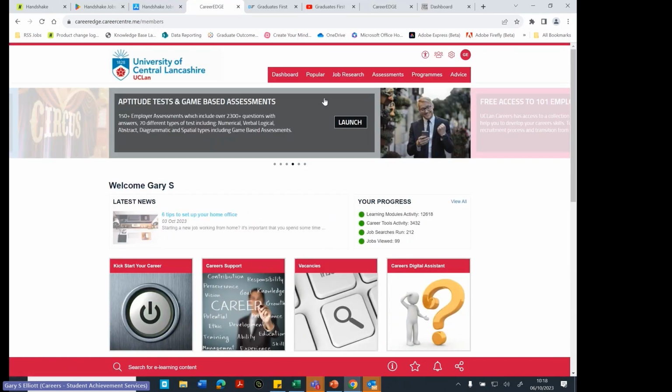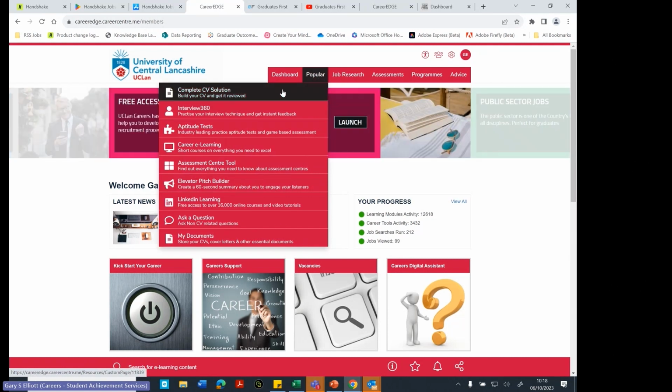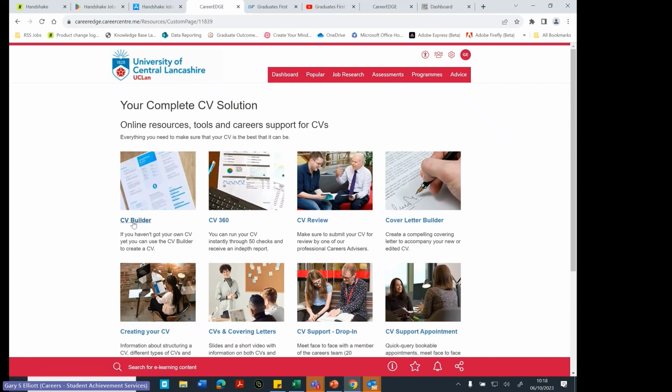So we'll have a look at that now, which is mainly starting off with this popular tools menu. So we have the complete CV solution. So in here, you've got a CV builder where you can build your CV. And you've also got here CV 360, where you can upload your CV and have it checked automatically by the computer.